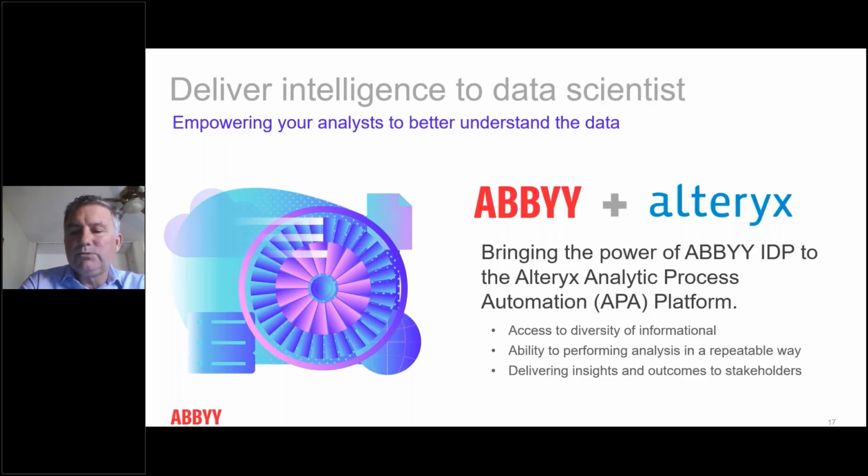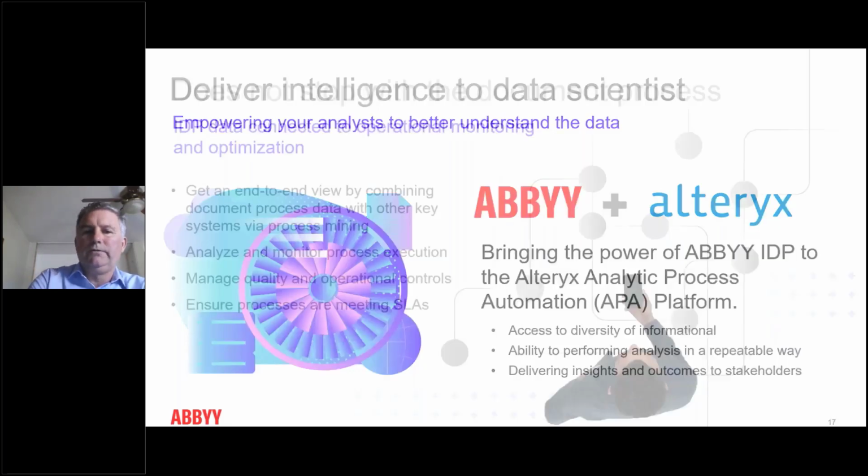The key thing here is repeatability, right? You have to be able to perform the analysis in a repeatable way. It can't be a once-off, one and done type project. Certainly those projects exist, and analytics tools like Alteryx can be used in that way, but it's really a process that you're trying to create here. And that's really where this ABBYY plus Alteryx, or if you're not an Alteryx customer, plug in whatever analytics tool you're using today, I think there are some repeatable opportunities to drive significant cost savings and value for your company.